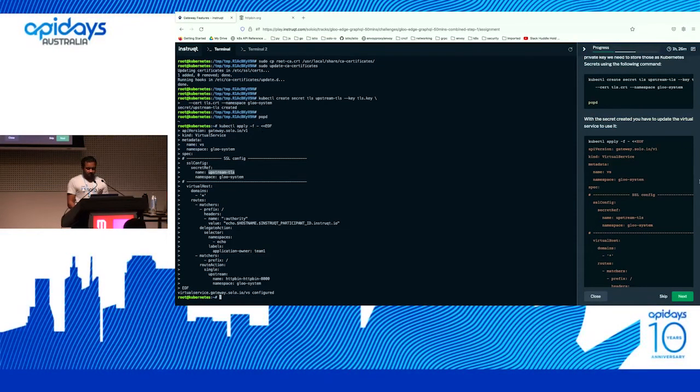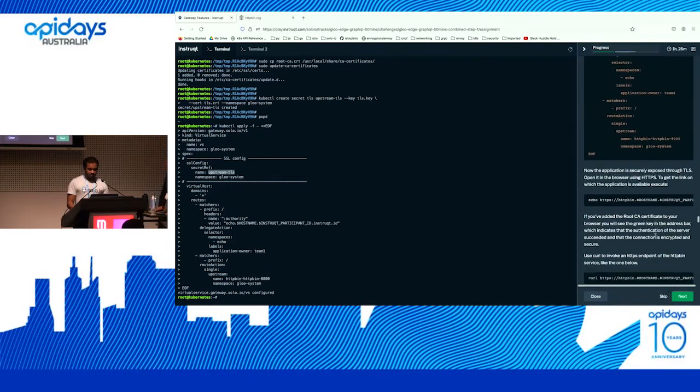Now, as part of this, if you have a CA as part of the secret, we also auto-discover this as mutual TLS, right? MTLS. So you might have some MTLS requirements at the client side. If that was the case, then we also auto discover that as part of attaching this TLS. But essentially, it's now encrypted the traffic.